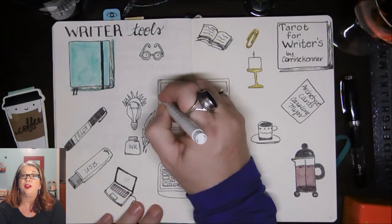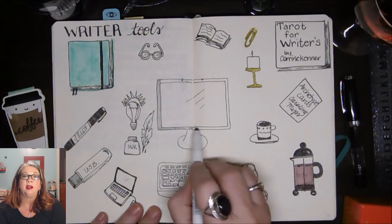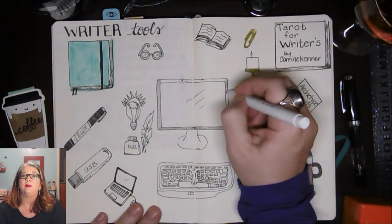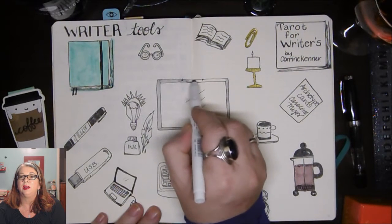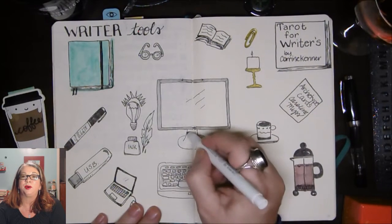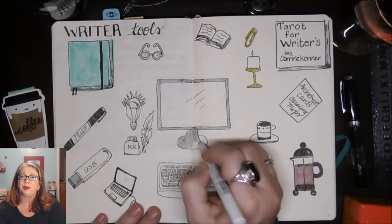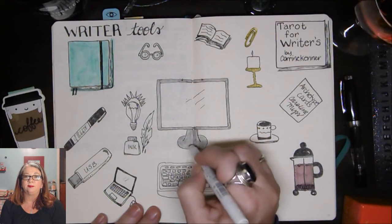Now, you might think about the notebook and the pens, the thumb drive, the laptop, the desktop, ink. The light bulb is for ideas, the candle, that's sort of a ritual thing. An open book, glasses, you know, coffee and alarm clock. And I put two books over there on the right-hand side, Tarot for Writers by Corinne Kenner and The Archetype Cards by Carolyn Myss, I think is how you say her name. Not really too sure.